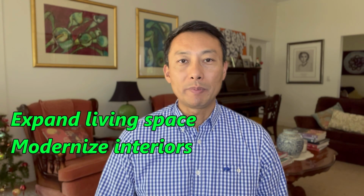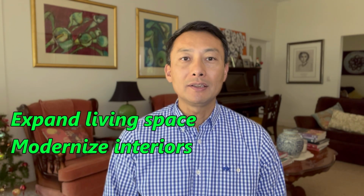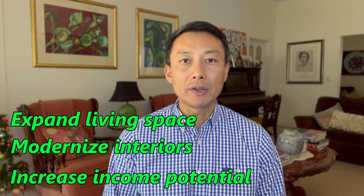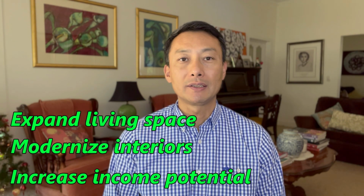Upgrading kitchens or bathrooms to modern standards makes the property more attractive and desirable. Landscaping or building an accessory dwelling unit, or ADU, creates additional rental income opportunities. This ability to directly influence a property's value is a critical advantage of real estate over stocks or bonds.